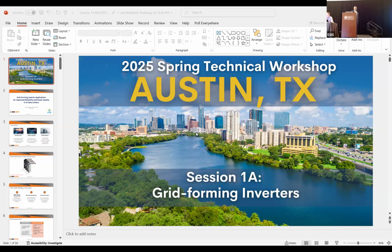So let's discuss some cases I added here. The first case, I call it the base case. We don't have a grid forming in this case, with 70% penetration of grid following, and we apply a 2-phase fault at the 500 kV substation.